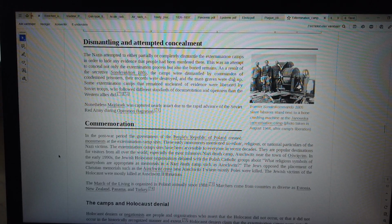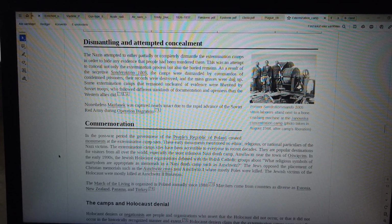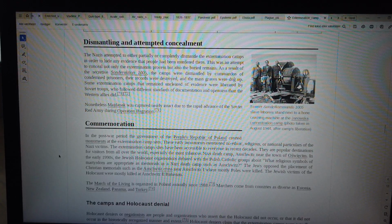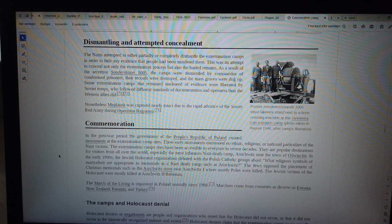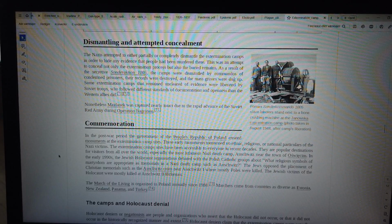Dismantling and attempted concealment. Former Sonderkommando 1005 slave laborers stand next to a bone-crushing machine at the Janowska concentration camp. Photo taken in August 1944, after the camp's liberation. The Nazis attempted to either partially or completely dismantle the extermination camps in order to hide any evidence that people had been murdered.